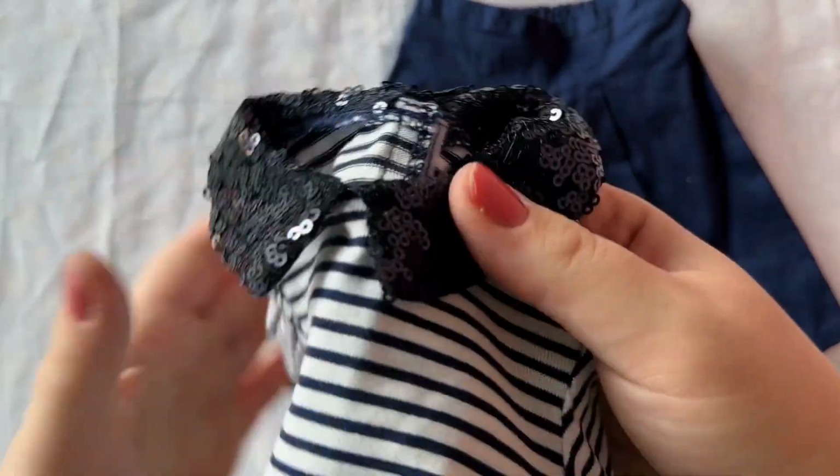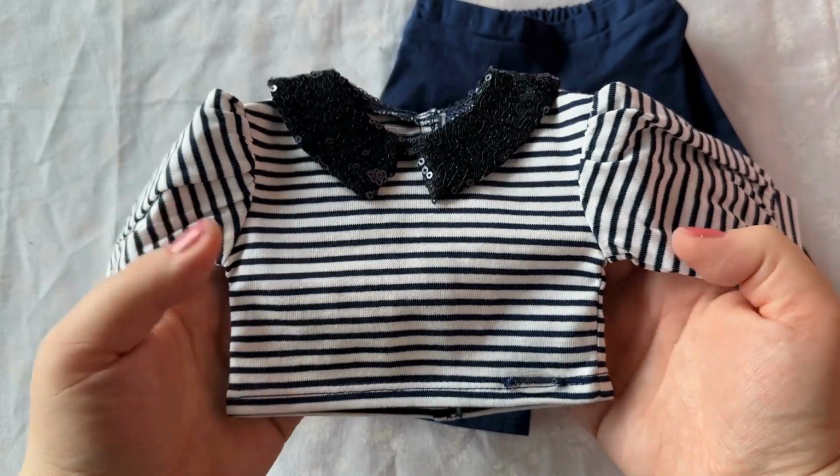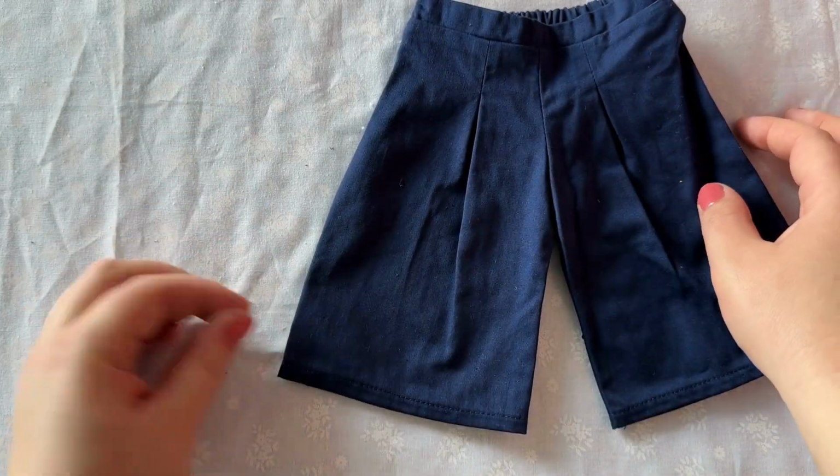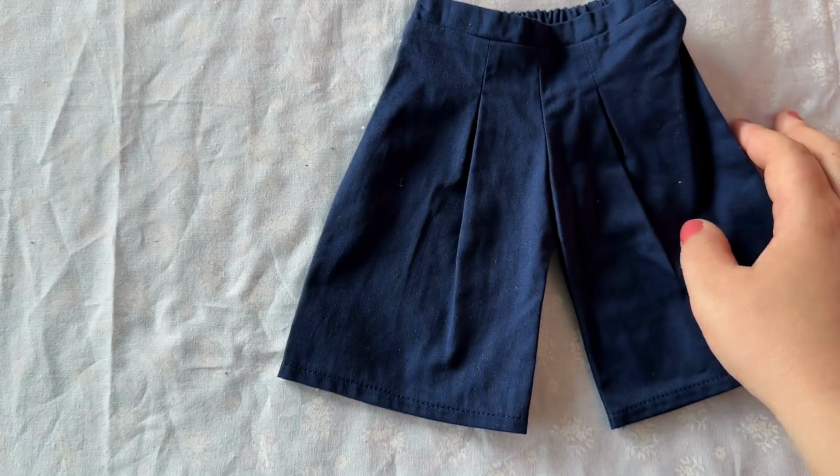The shirt is a nice cotton knit, and then the pants are more of just like a woven cotton. I kind of feel like khaki pants. The pants have this nice pleating, and there's no Velcro, just kind of an elastic in the back.